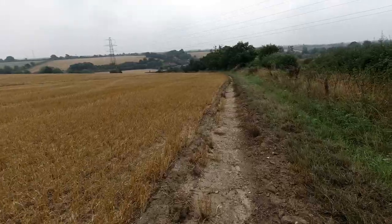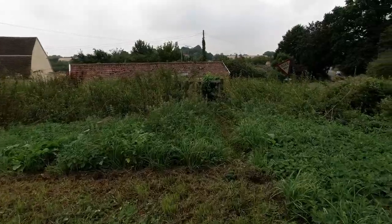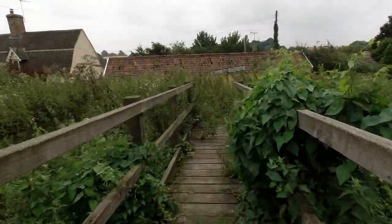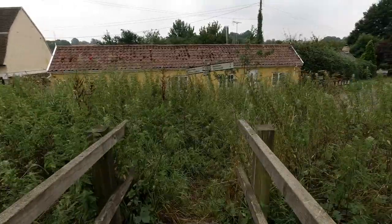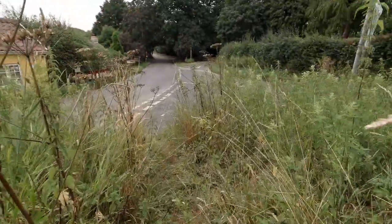Get rid of the wasp or whatever that was, and you just walk down here to a little wooden bridge in the corner. What you want to do in the bottom right hand corner of this field is look for a little wooden bridge, which is just coming into view now. Can do that without getting stung by the nettles in your elbows, even better.